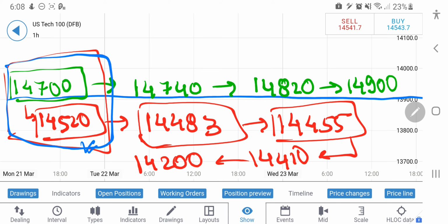You can take a short entry, enjoy 50-60 points and 100 points, and then you can again expect it to bounce back. So probably one can also take a long entry at around 14400. From there you can expect that it may try to come back towards 14600 before looking forward to a drop again. So just trade with caution. Below 14400 we can expect 14200. I am still expecting that the markets may drop strongly, and that is why I say stay alert, stay cautious, take your positions accordingly and trade with stop loss.